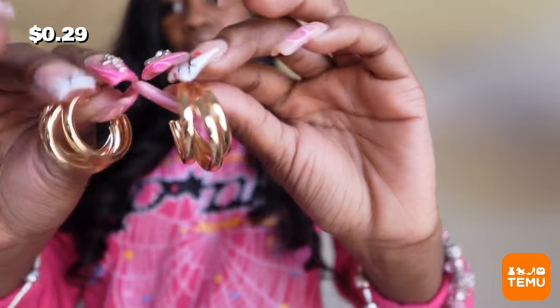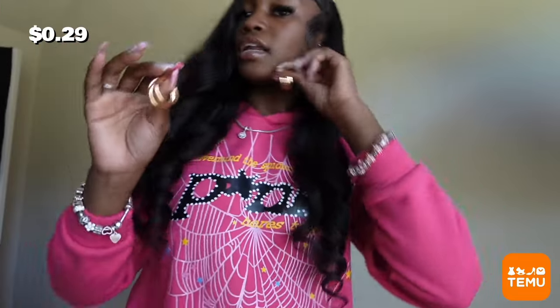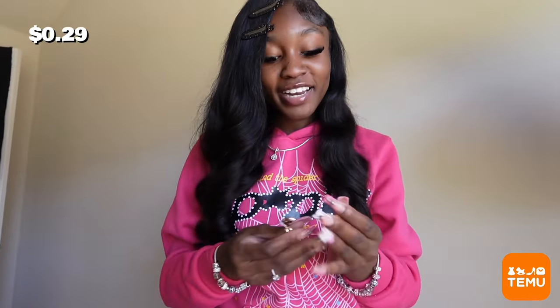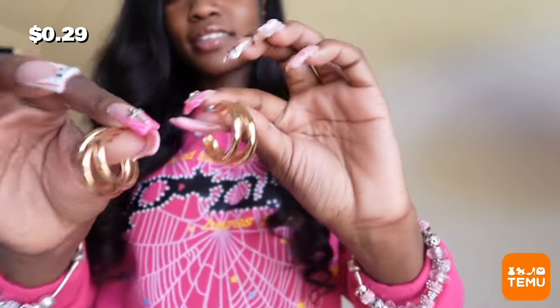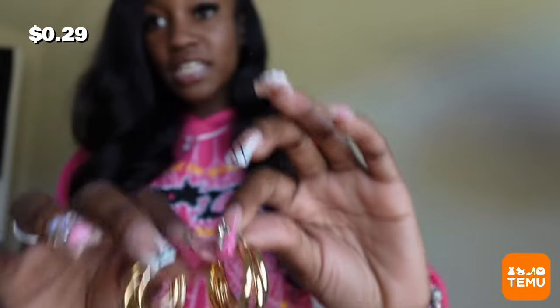I got these cute little earrings, real cute, real shiny. They gonna eat and they gonna give. These were only 29 cents, y'all. What? These were 29 cents. Y'all, look. These is cute for 29 cents. Is you crazy? 29 cents? That just blew me. Dang. Y'all getting that like that? Oh. Okay.